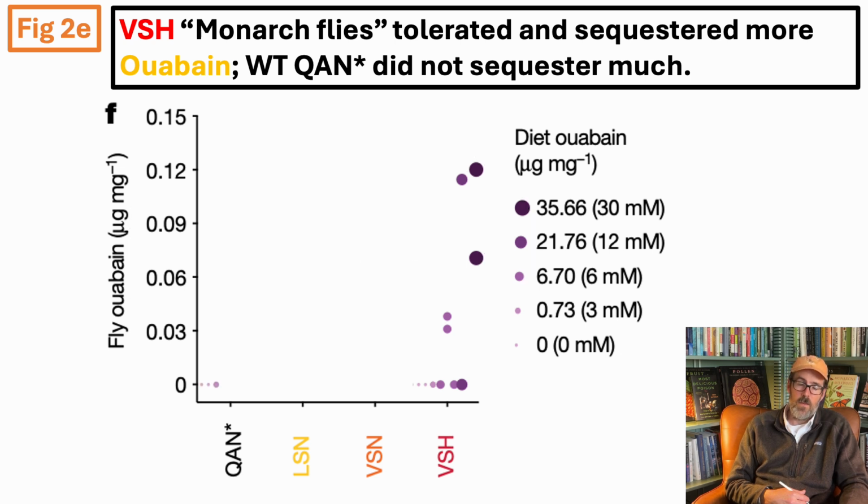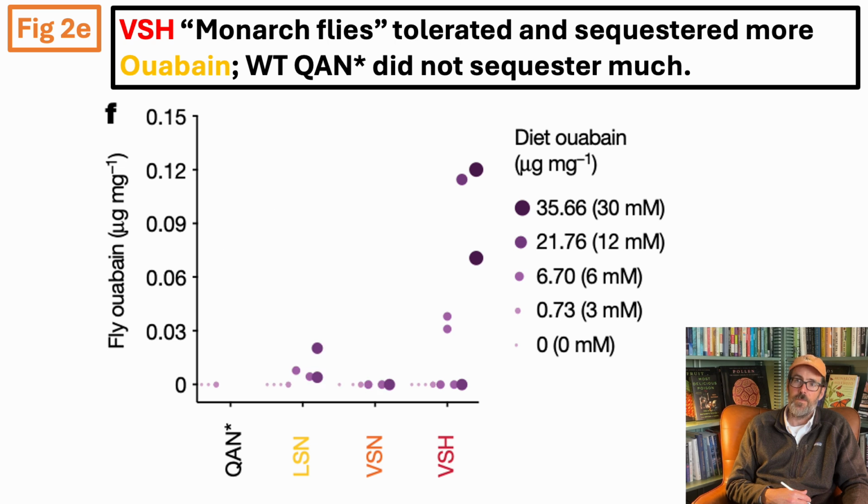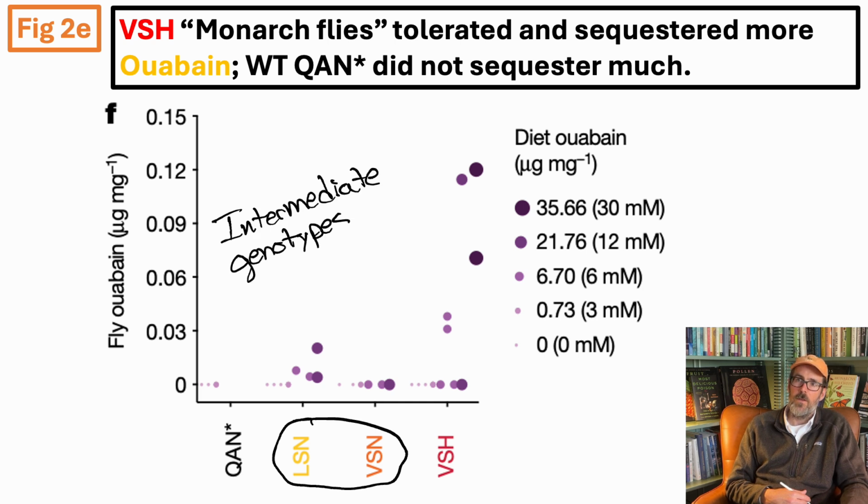If we look at the wild type fly performance on milkweed diet, we see that the wild type QAN star did not sequester much Ouabain. The ones that were fed on the highest amounts of Ouabain probably didn't survive. We don't see any large circles. The only ones we see are small circles. So a few of them were able to survive, but they didn't sequester much Ouabain. Intermediate genotypes had intermediate performance. So intermediate genotypes were intermediate.